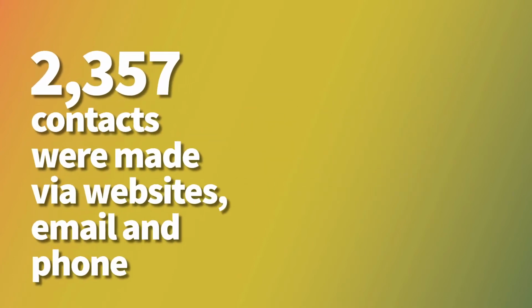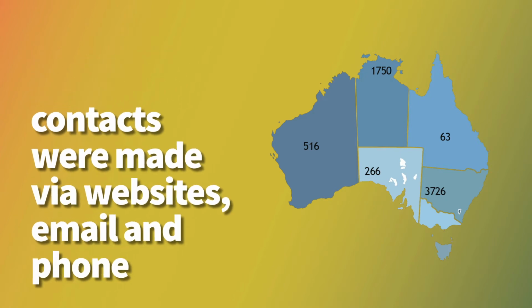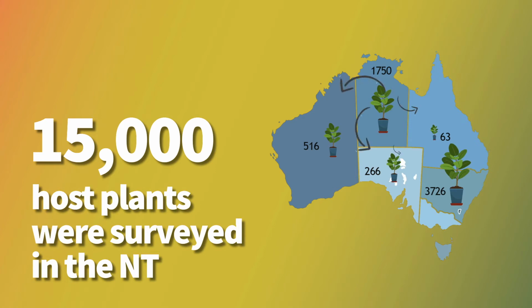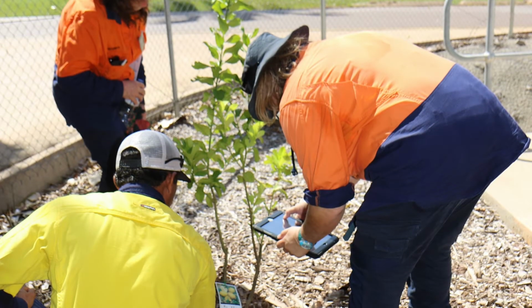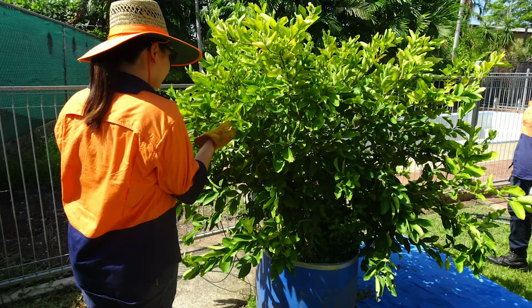Tracing is a process of identifying and locating all potentially infected plants through desktop research and investigations. It assists in discovering sources of infection, minimising the spread of infection, and determines surveillance procedures. Surveillance is undertaken on properties with potentially infected plants. This is to locate trace plants and inspect any other host plants on the property.